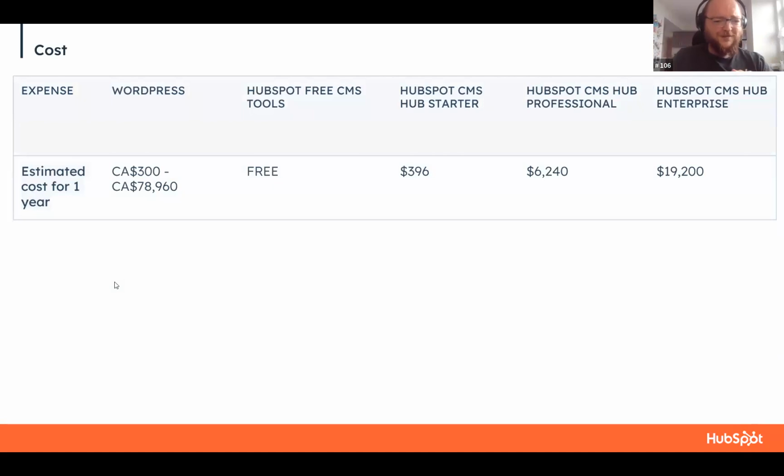So estimated total cost here, as we said, big broad range for WordPress. Obviously, probably no one's going to be at that high end, because you're not going to be using every single pro plugin imaginable. But on the other end of that, you're probably not going to be on the low end, because that would be just hosting. No security, no SSL, you know, your HTTPS certification and stuff like that, which is all included in HubSpot, and we see the various levels there.